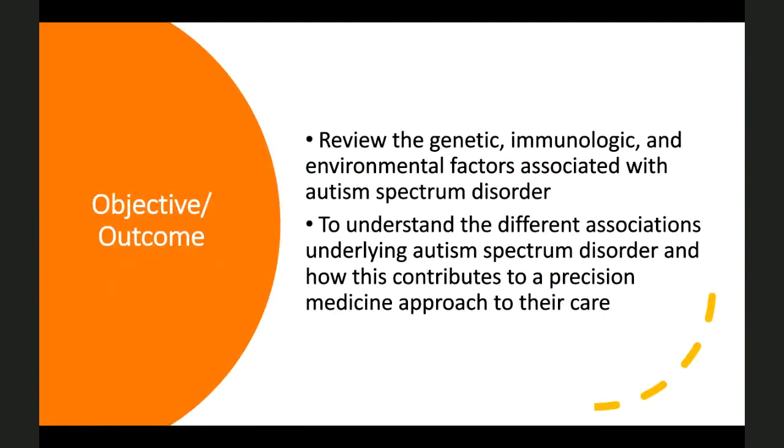Okay, so we can get started with some objectives and outcomes. The main objective is to review the genetic, immunologic, and environmental factors that are associated with autism spectrum disorder. And with that objective comes the outcome to understand the different associations underlying autism spectrum disorder and how this contributes to a precision medicine approach to their care.